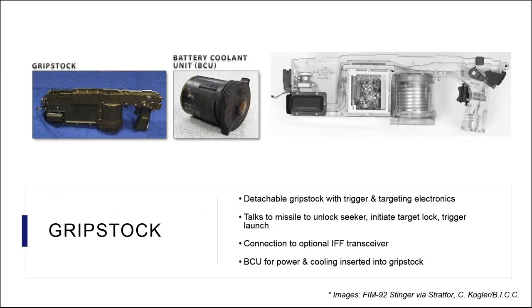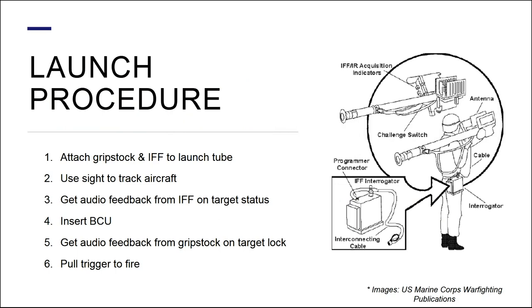And this is also where you insert the BCU, which is the terminology that we saw earlier, a term that stands for battery coolant unit. So it's a canister filled with something like liquid argon, which shoots a jet into the system for both power and cooling purposes. And the launch procedure looks something like this, like you can picture on the right.